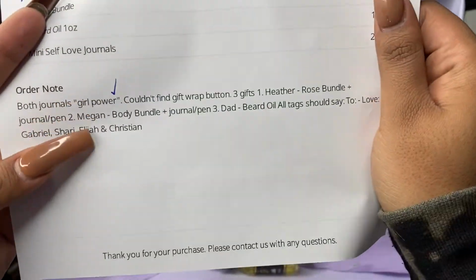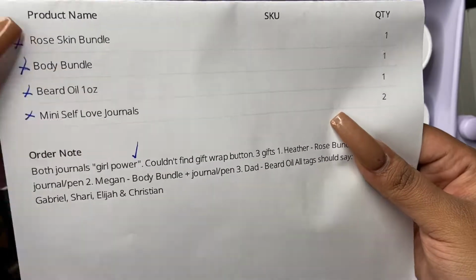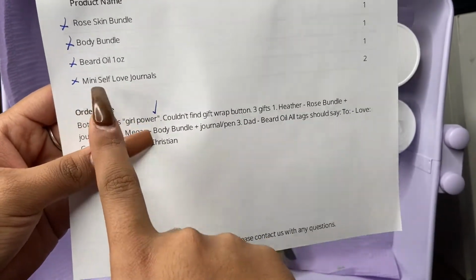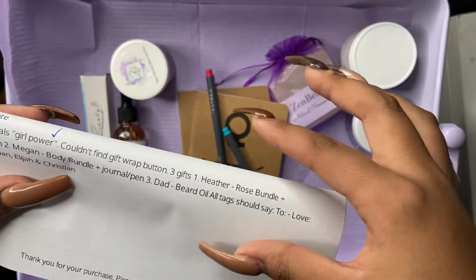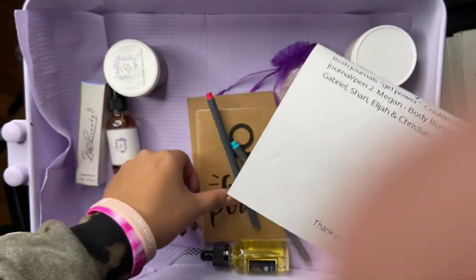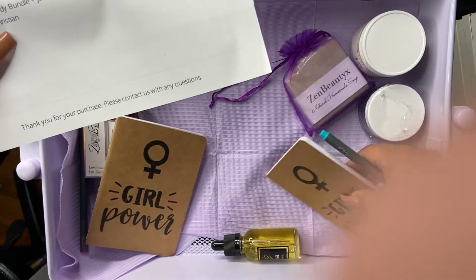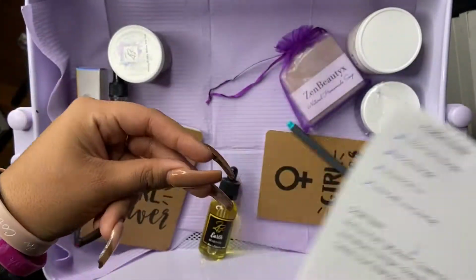All right, so this person gave me hella instructions, but it's cool. So we got a rose skin bundle, which is this bundle right here. We have a body bundle, which is over here. We have the one beard oil, and then we have mini self-love journals, two of them. So she pretty much created her own gifts. Heather is going to get the rose bundle plus a journal and a pen. So that's going to be all one gift. And then Megan's going to get the body bundle and a journal. And then the beard oil is its separate order. So let's go ahead and package these up.